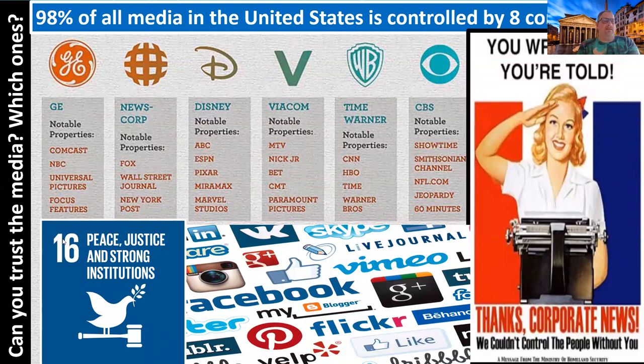98%, think about that today. And some people will put that number as low as 93%. So we can use 93 or 98% of all media in the United States is controlled by 8 companies. That is an asinine statistic.